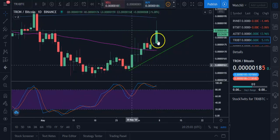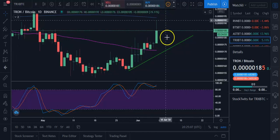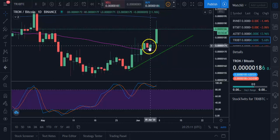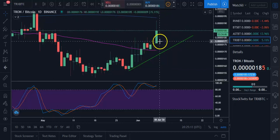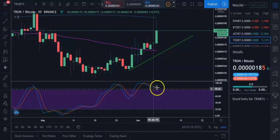And then we drew a line going up, and we said Tron's in a bull move. Let's see what happens going forward. And boom, it continued there, bullish doji there, and then continuation. And was that an inside? Yeah, that was an inside doji too, right there. Inside doji, bull break, and technical. Tron's looking good. Buy signal on the MACD.